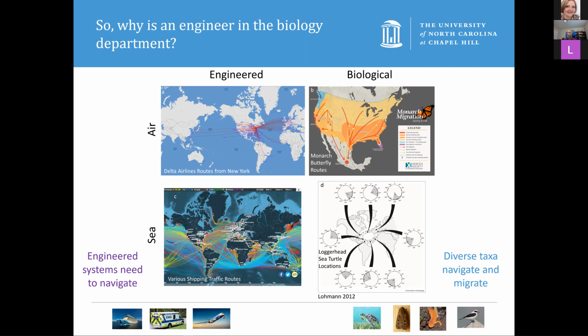So I've got two maps on the left here, one from Delta Airlines routes to show you where in the world you could go from JFK in New York. This is pre-pandemic, so this might be a little slimmer now because of travel restrictions and things. But we've got a global route map from Delta Airlines, and we have a global shipping traffic map below that. So this is just to emphasize that navigation is a critically important thing in our modern world, right? I mean, it's something we've cared about for hundreds of years. How do you know where you are and get to where you want to go, especially when you're trying to go around the globe, right?